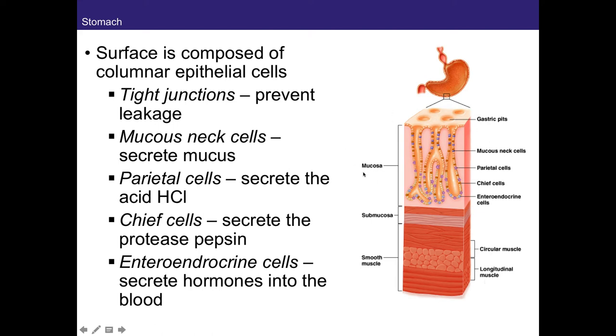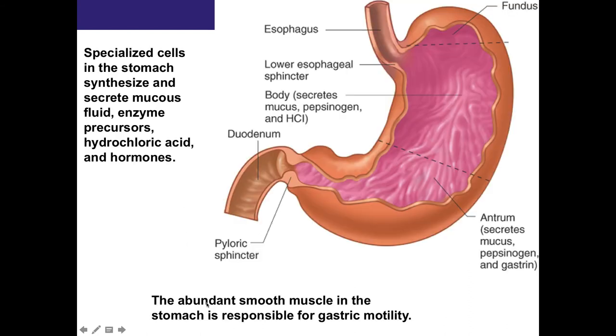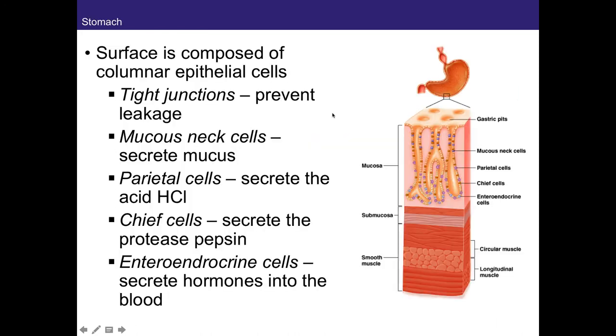If we're looking at the top layer, the mucosa, you can see the mucous neck cells. Those produce mucins, the protein that makes up mucus. The parietal cells secrete acid, literally hydrochloric acid. And then the chief cells secrete a precursor to a protease called pepsin. It's a molecule called pepsinogen. Pepsinogen is the precursor, secreted by the chief cells. And then enteroendocrine cells, like the G cells that I talked about, secrete hormones into the blood.